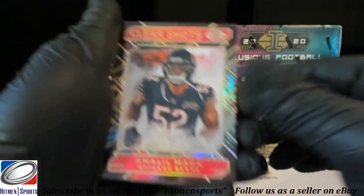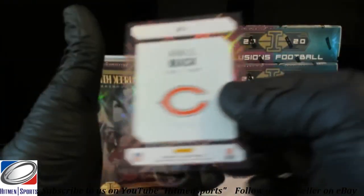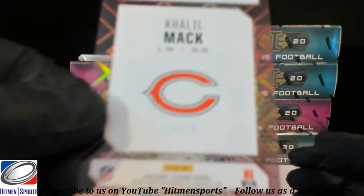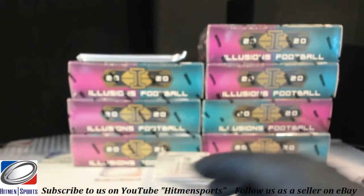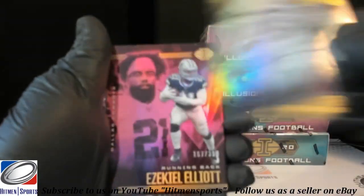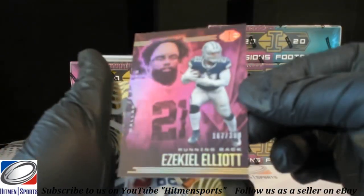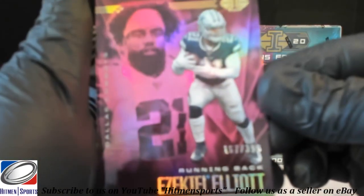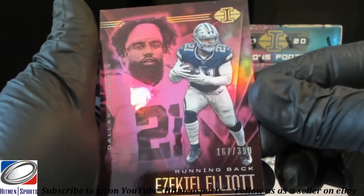There you go. And we got another Khalil Mack clear shot. That one is $3.54 to $3.99 for the Bears. And you got Elliott, $167 to $3.99, Ezekiel Elliott. That's for the Cowboys.